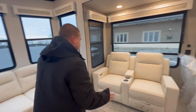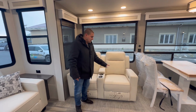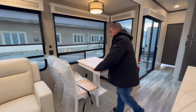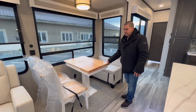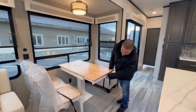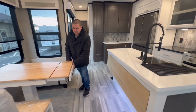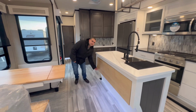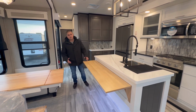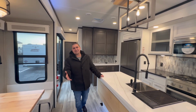Over here, we have theater seating directly across from the TV. We have another little storage nook, some cup holders, and these are electric, and you can charge your phone. Over here, with our dinette, we have 2 chairs and a bench on one side that will extend like so. So you have a table, a longer table, and then you have a pull-out cutlery drawer. Super, super neat feature. Right here, we have a pop-up breakfast nook. Put that over, and you can put some extra stools here, or even use it as a serving area if you wanted to.